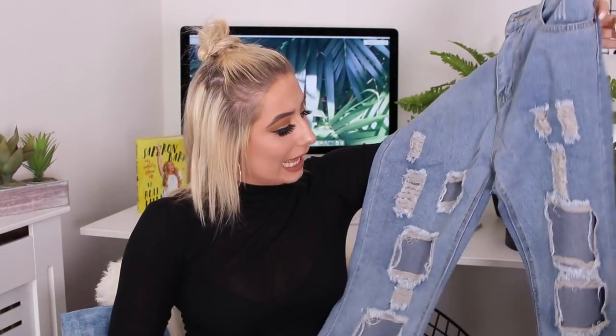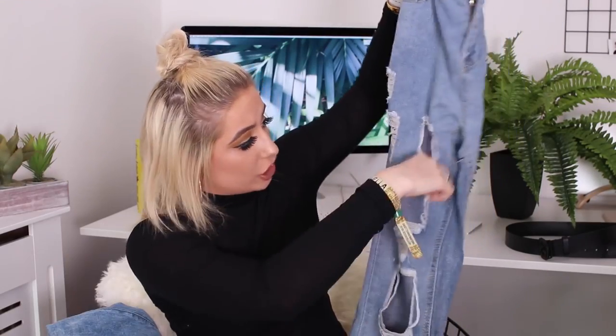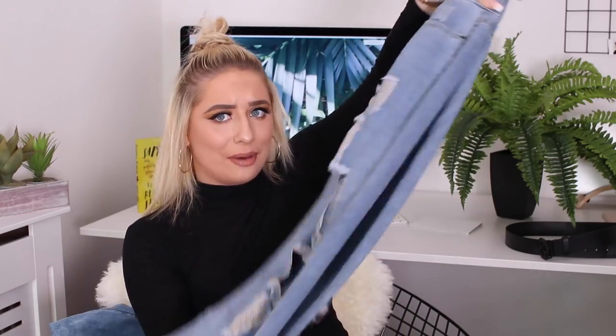There's definitely less going on, but there's still a ton of rips in these trousers. Again, obviously I got mum trousers, so they would look the same. And these rips actually are ripped. I actually prefer these, the quality, these feel really good, these jeans. I like them a lot.